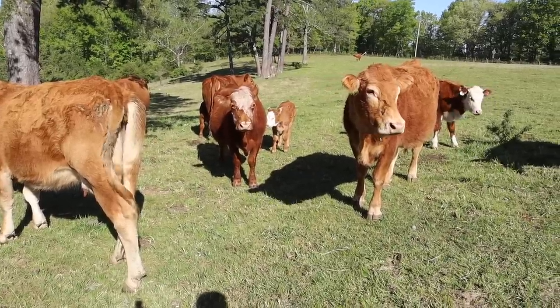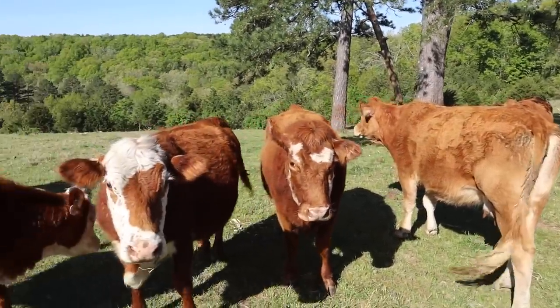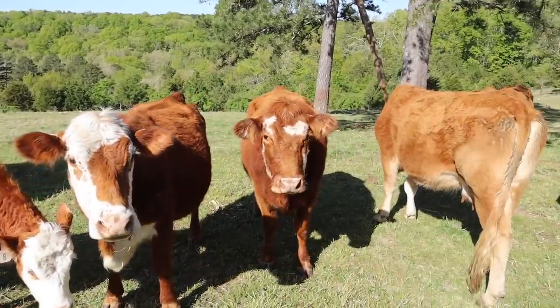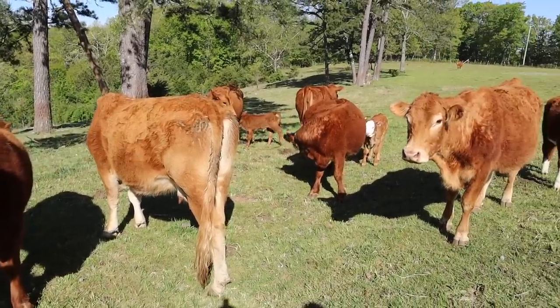Our bull is a registered Hereford bull, and our herd of mamas are Hereford Limousine Cross. So all the babies so far have been coming out looking more like the Hereford, with the bright white face and the nice red bodies.